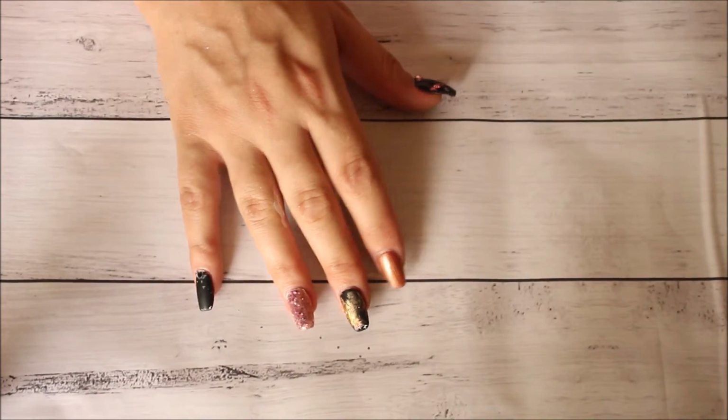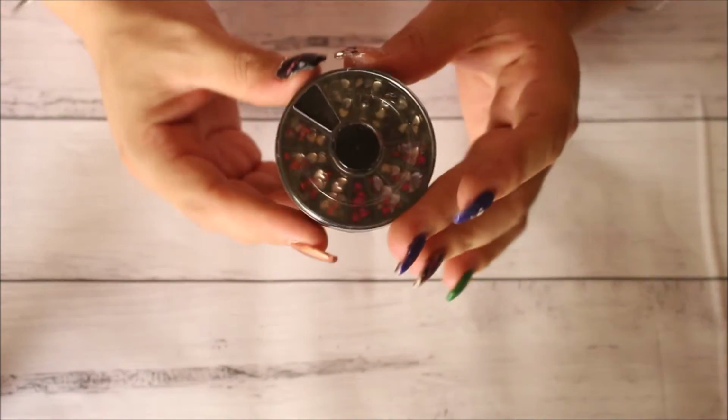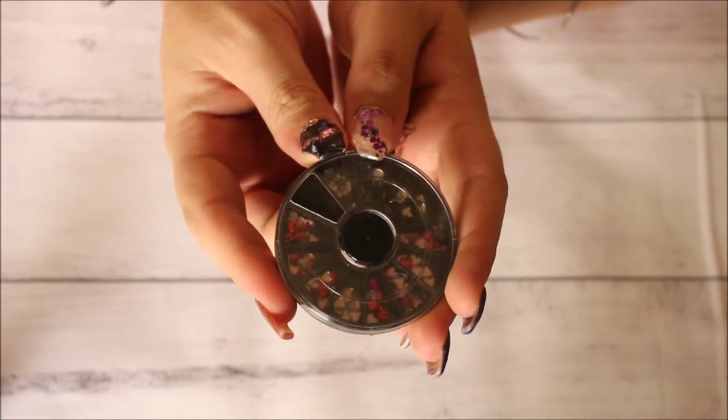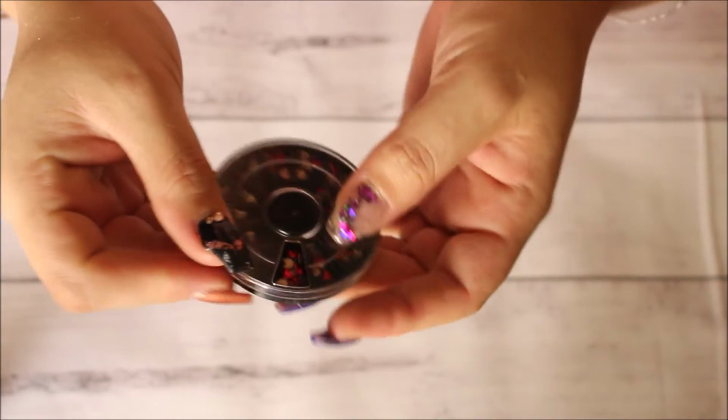Next was this little wheel of hearts. $1.25. It's got red, pink, and black. I don't know if it's going to pick up the colours. Haven't used them. Little 3D. They're quite thick actually. It's going to be really cute for Valentine's Day or an anniversary.